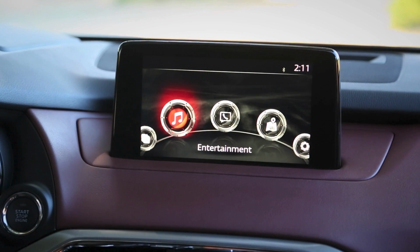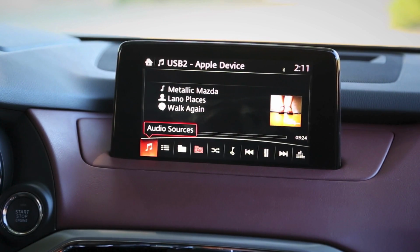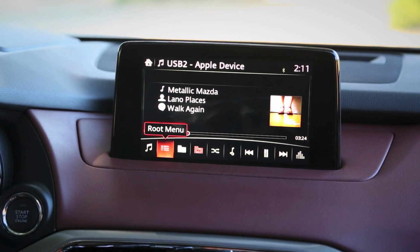But if Mazda is really serious about being a player in the real luxury segment, I think those higher level trims are missing a few things, like ventilated front seats, heated second row seats, a panorama sunroof, and a 360-degree wraparound camera. Now, speaking of things that pop up on the infotainment system, it's not my favorite system out there.